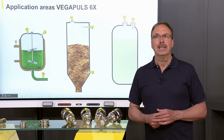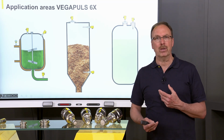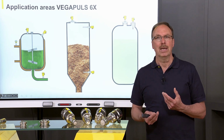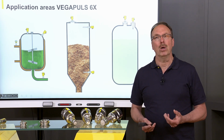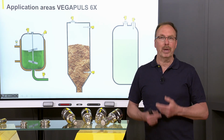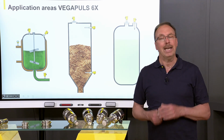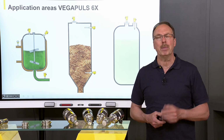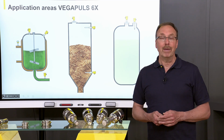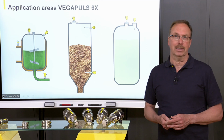And of course, sometimes we have some liquids which have really bad reflecting conditions, like solvents, where only a small amount of energy is coming back to the receiver. For all these kinds of applications, we can use the VEGA Pulse 6X because we can also use a bigger antenna, and the dynamic range is even a little bit bigger. So let's have a closer look at which kinds of applications we can use the VEGA Pulse 6X for.